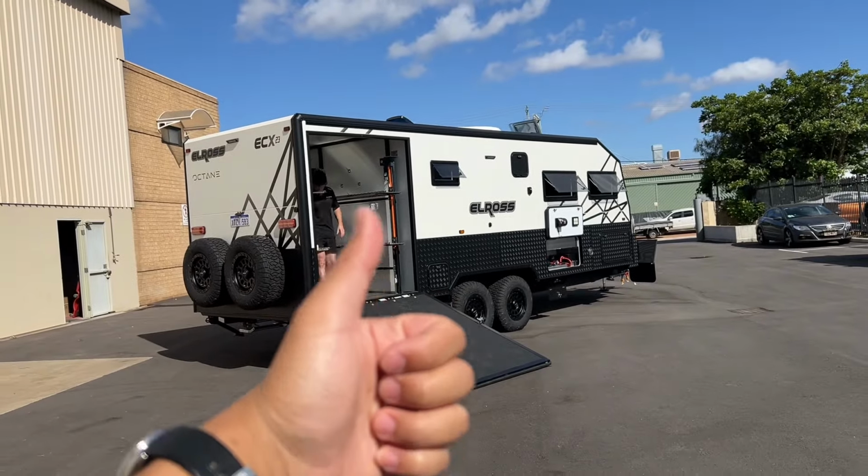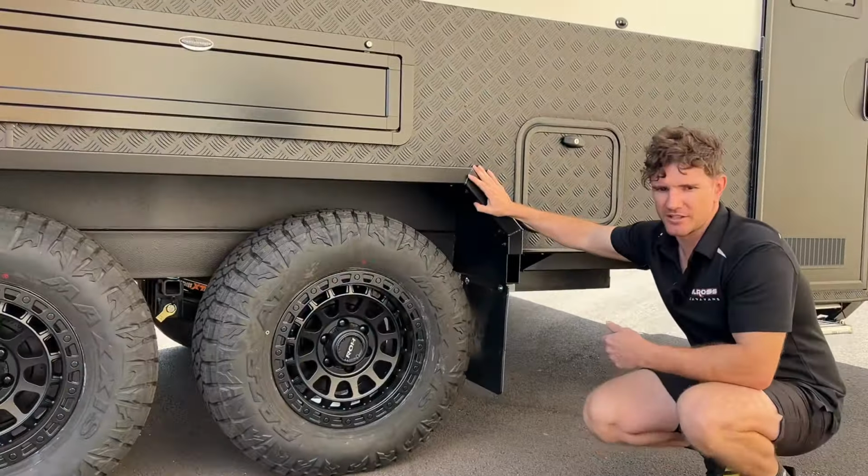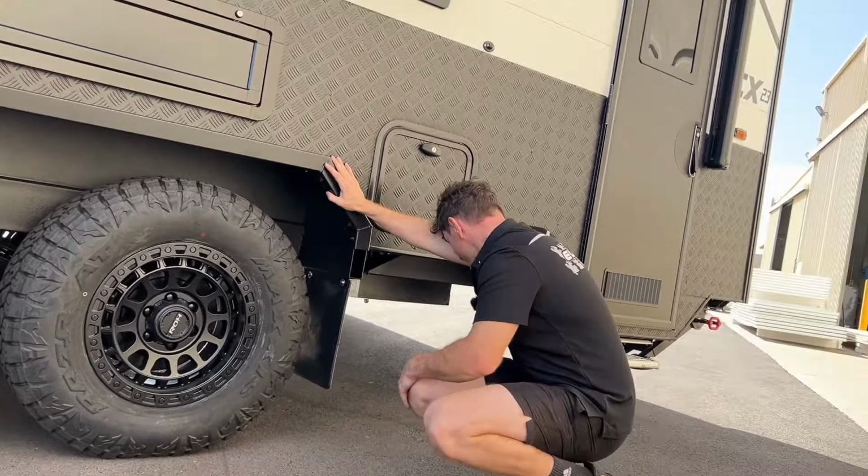Mic check, 1, 2. Yeah, all good. Onto the chassis and the nitty gritty on that. It's obviously a four. Oh, damn it, I said obviously again, man. Number 10.